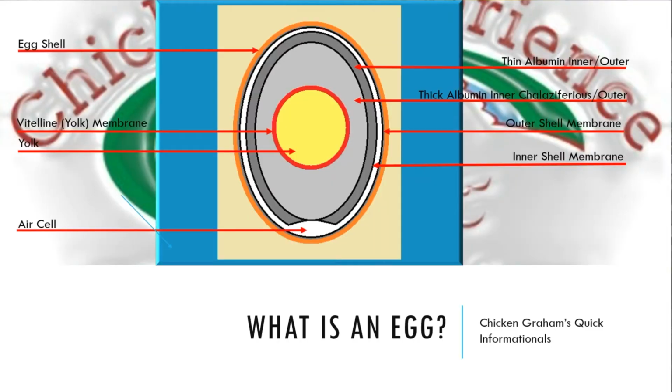Now the albumin or egg white is the transparent part of the egg that turns white when cooked. The albumin contains about 40 different proteins and water. There are 4 layers to this albumin. Okay, there's the outer thin, the outer thick, the inner thin, and the inner thick or the chalaziferous layer. It's kind of a big word.